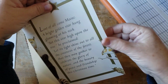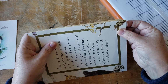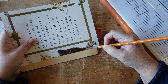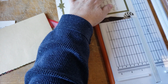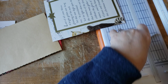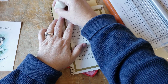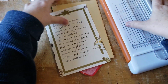Tickly throat, that's all. Just tickly. Now, maybe I'll use this side. Pencil. There we go. Then I'm going to have to use my scalloped edge cutter over at my other table to do this side, so I'm going to pause for a second. Okay, good. So I still have my pencil mark up here. I want to take that off. And I'm going to take just a fraction off the other side.